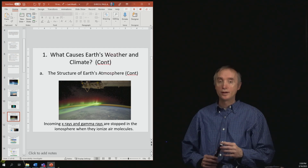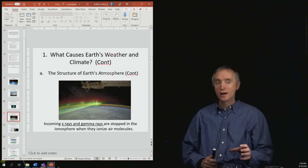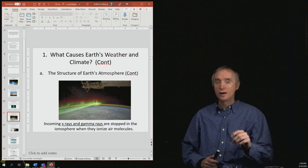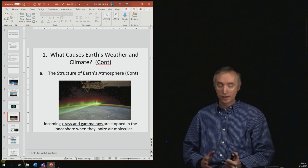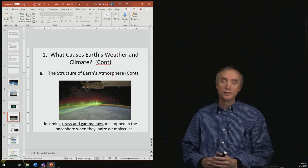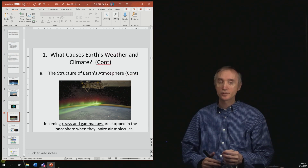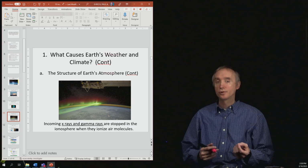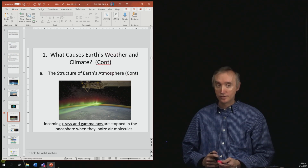When X-rays and gamma rays from the sun enter through our atmosphere, they knock electrons off of those atoms that are up there, the oxygen and the nitrogen. So they're ionized, and that's why we call it the ionosphere. This is a really good thing, because the ionosphere is kind of like a shield that protects the Earth against dangerous X-rays and gamma rays.